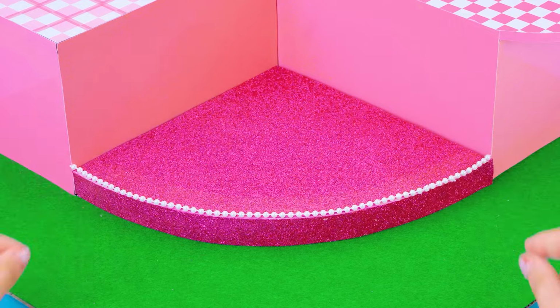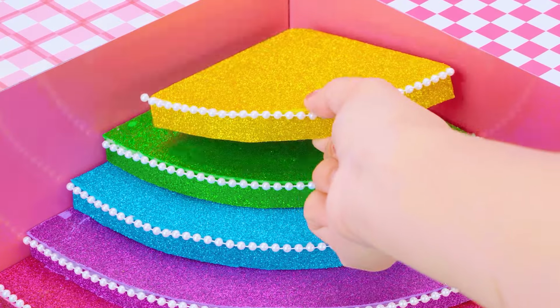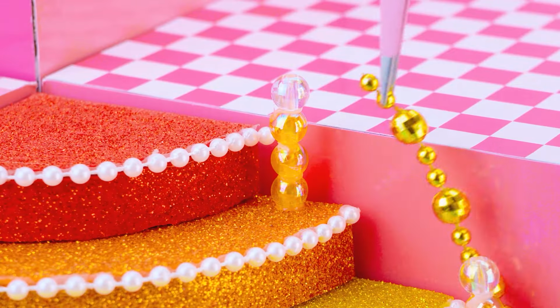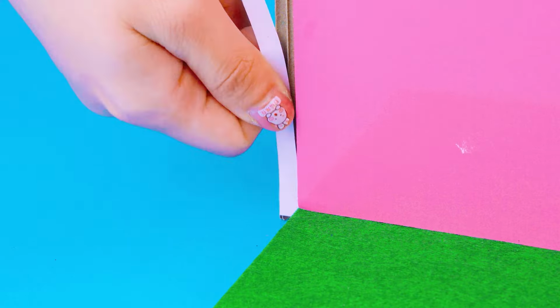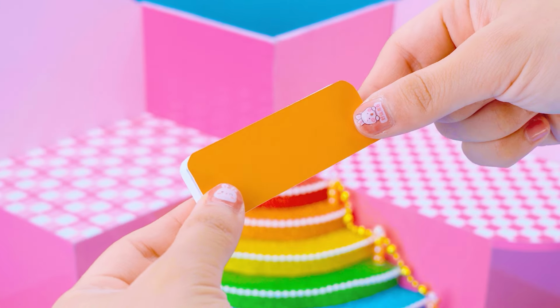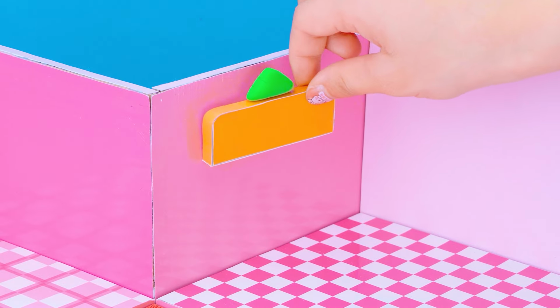First, I will make a rainbow stair. Sparkling gems and porter to make a gorgeous stair. Now complete the frame of the house by gluing the cardboard border. It's very hot, so I make an air conditioner. Little carrot air conditioner, amazing!